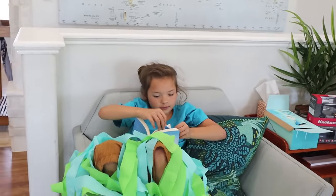Hey, Evie, next present. Turn it over. What does it say? This adventure comes with fun at the park. Hey. What does that mean? That means we take our Nutella and we go to the park. Yes. Ready? Let's go to the park.